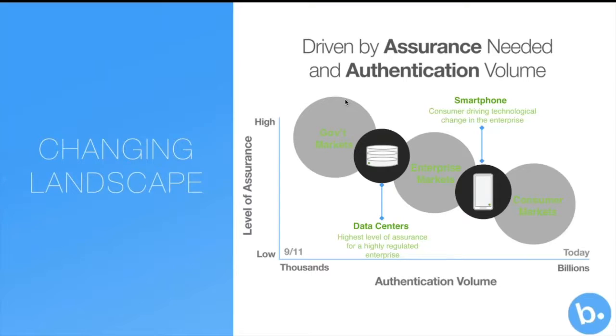Let's look at the past. I like to share this landscape slide here. Biometrics in the past were really born out of the government space, where you have high levels of assurance required, and in these spaces there were low levels of transactions being taken. On the opposite spectrum, you have the consumer market, where billions of biometric transactions are taking place with lower levels of assurance. This is mainly, in my opinion, because consumers value convenience over security. So there's a bit of a balancing act.